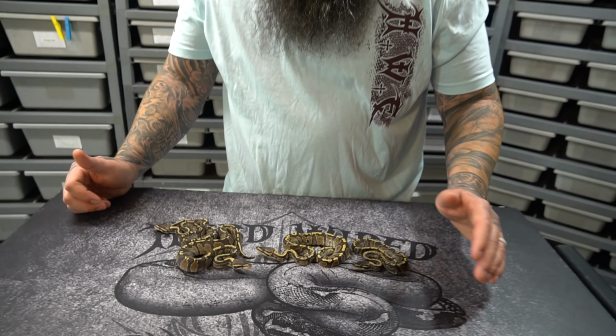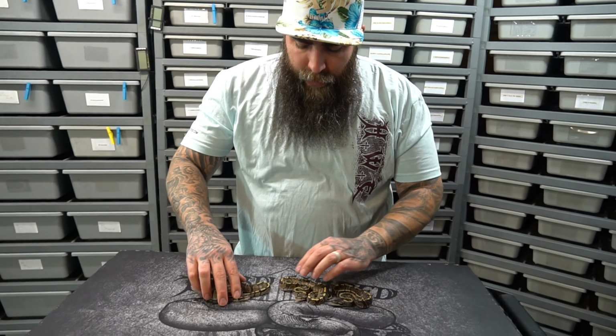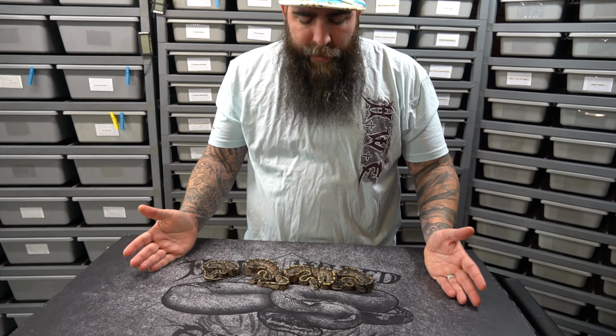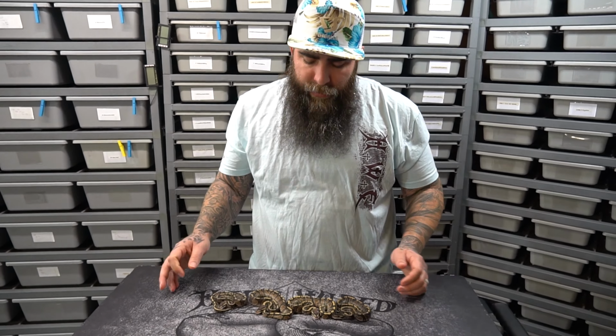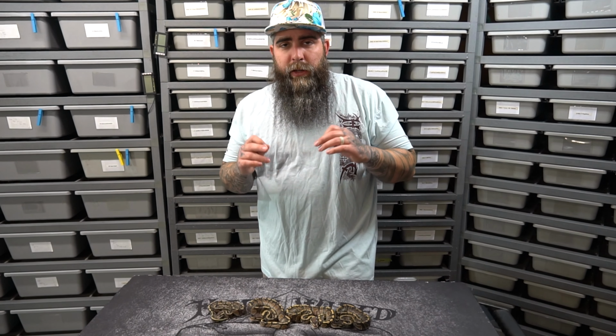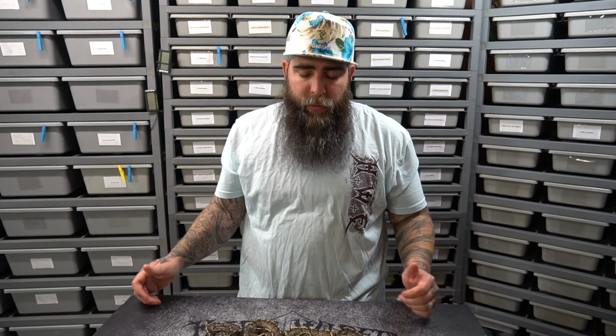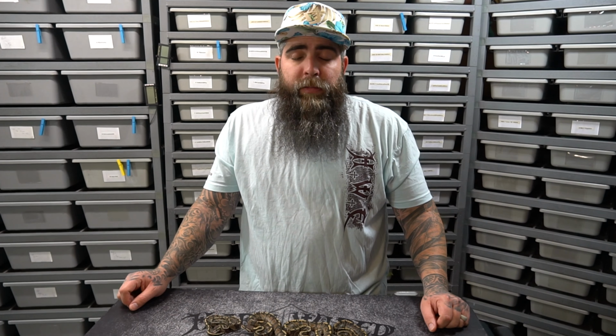So anyway, we have some good comparison stuff here. When you line all these up, you can kind of see slight differences in these. This is not a real easy clutch to ID, but absolutely beautiful results. I'm super happy with them. Can't really complain at all.